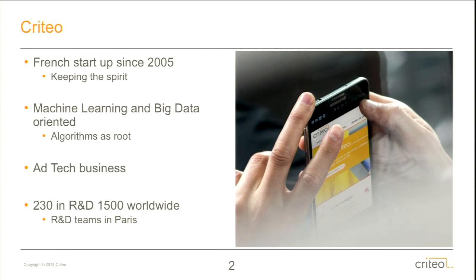We are a French startup. We started in 2005, so we are 10 years old, and we try to keep the spirit of the startup. We are doing a lot of machine learning because we are in the ad tech business, and all we try to do is predict the behavior of people and how they will react when we display something, to be able to optimize when to display and when not to display.